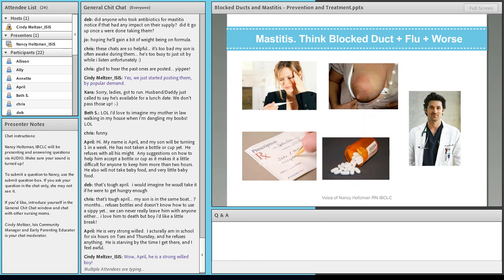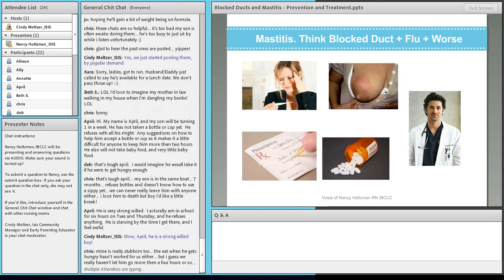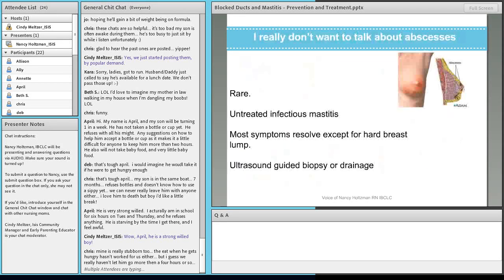Okay, I don't want to talk about abscesses, but I have to just mention it's very rare, but if you have mastitis and it's not treated correctly, or it's not treated with the right antibiotic, or you're just an unfortunate person that has breast anatomy that created this situation, or luck of the draw, sometimes mastitis can end up in an abscess. And basically the mastitis symptoms get better, but there's still a hard lump in the breast. It may be tender, it may not.